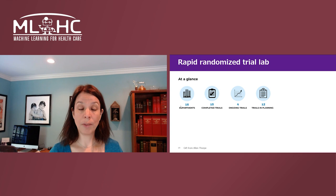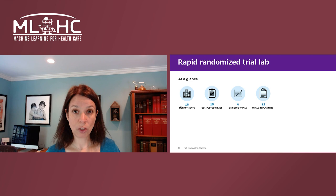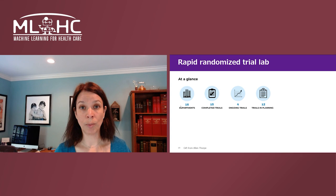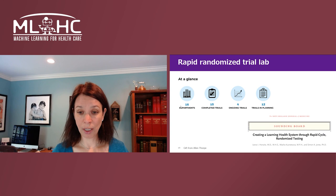And so we've implemented a rapid randomized trial lab at NYU that does dozens of very quick turnaround randomized trials of operational things like implementing a machine learning model, not testing drug A versus drug B, but testing change in practice, trying to get people to do what we already know as best practice. And we wrote about it in the New England Journal. You can take a look.